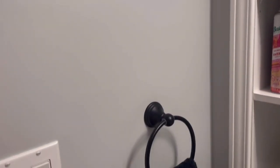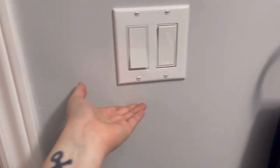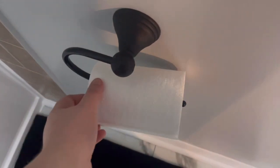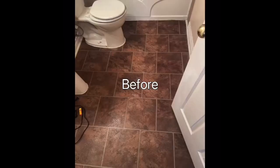Pan down to here. You got the rack, the towel, the nice new lights. When you turn off the lights, look, there's a night light, which is really cool. This cool thing for my toilet paper just comes like that, which I thought was really neat to do.